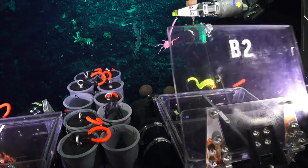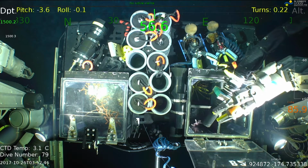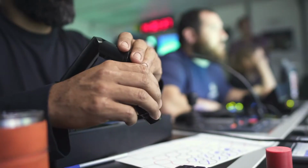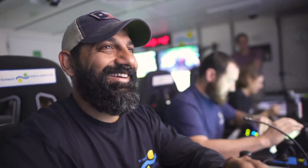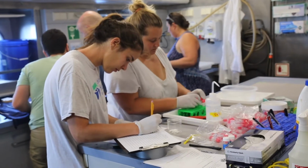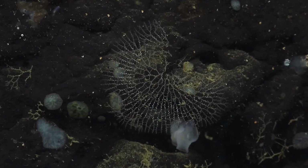You start a trip with an empty box and a lot of hope and really no idea what you're going to find. And then dive by dive, the box starts to fill up. The ROV pilots, the scientists, everybody is working together to be able to identify samples, to collect them and bring them up safely so that we can study them and learn something about them.